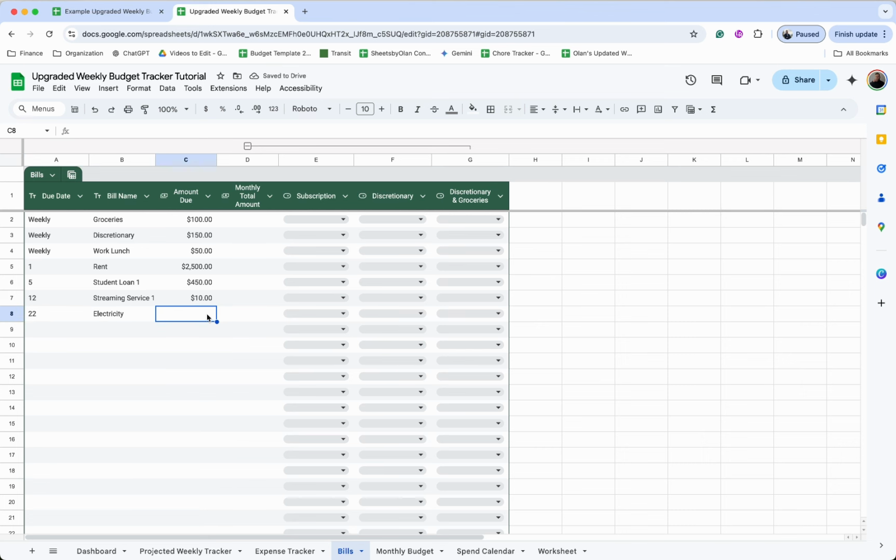Now, on variable bills, it's still good to have the information in there. I would go ahead and use your average. Some months it's going to be a little bit higher. Some months it's going to be a little bit lower. For example, ours usually cost around $250 a month. I put $250 in a month there.